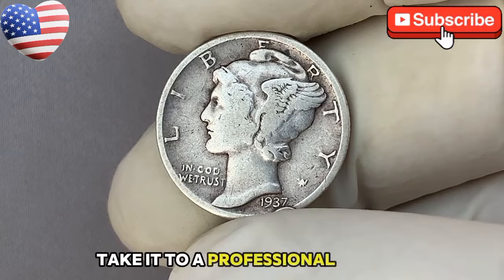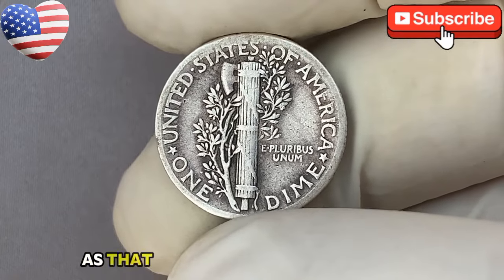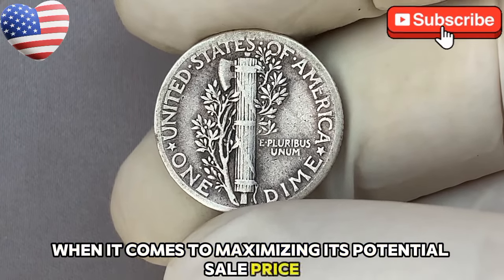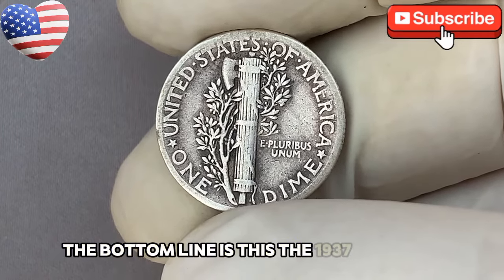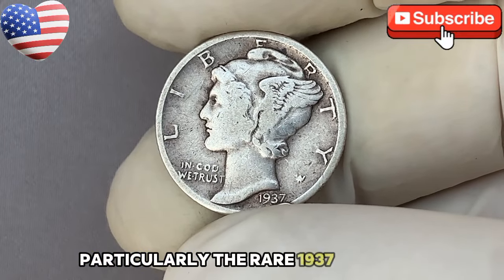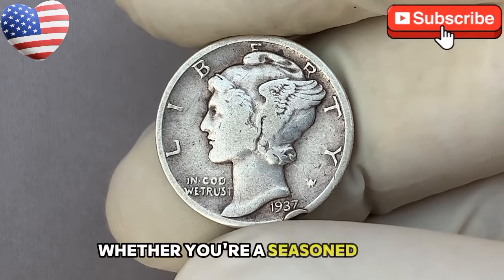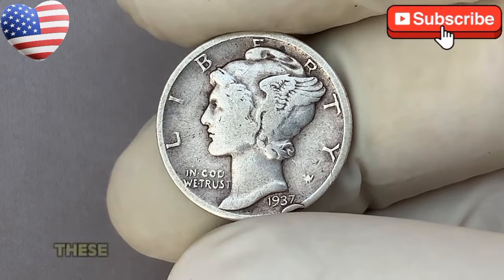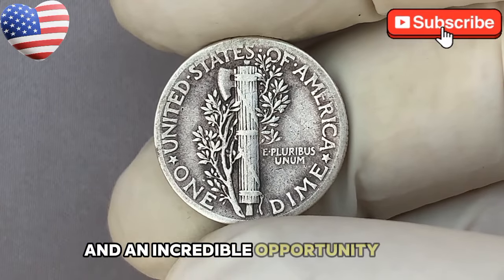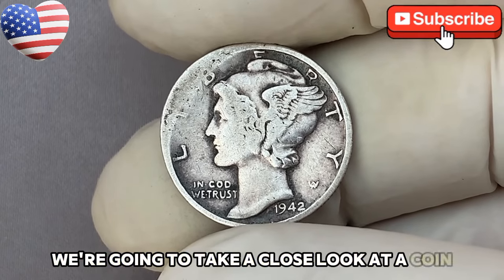Take it to a professional grader or coin expert to get an official opinion on its value, as that can make all the difference when it comes to maximizing its potential sale price. The bottom line is this: the 1937 Mercury dime, particularly the rare 1937 D Micro D, is an absolute treasure. Whether you're a seasoned coin collector or a beginner, these coins represent a piece of American history and an incredible opportunity for investment.